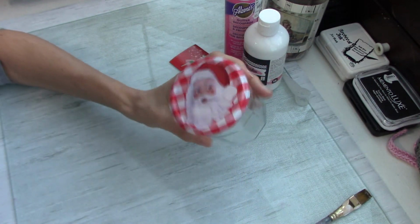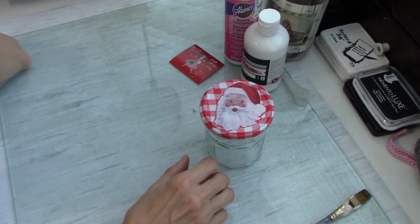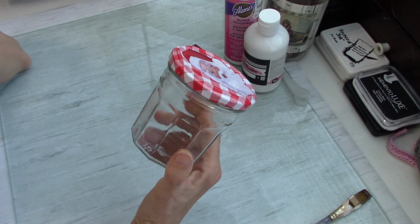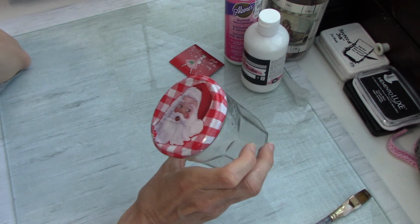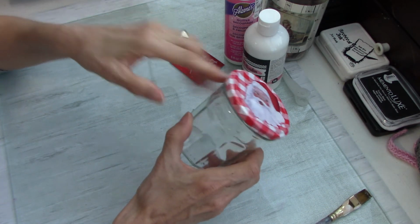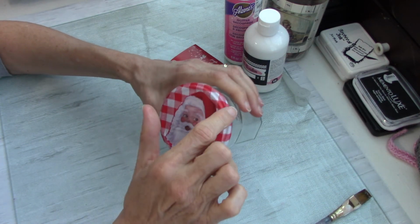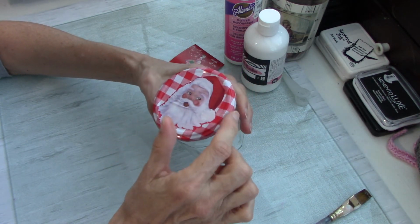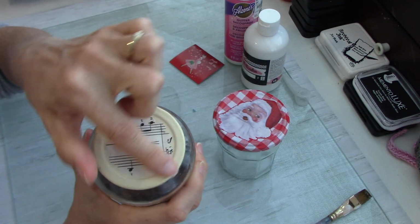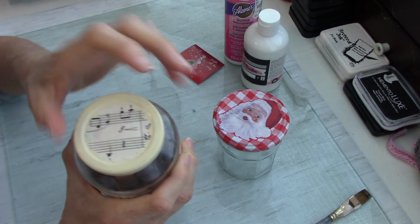Now, you could put candy or cookies that you've made to gift to somebody, or you could even buy M&Ms or something and put them in there to give to someone. I just think it's such a cute little idea, and if you can find these little Bonne Maman jars at thrift shops or something, the work is already done because you've got this cute lid. This other one that I made here, I had to paint the lid, and it took several coats of paint, and then cover it with the decoupage.